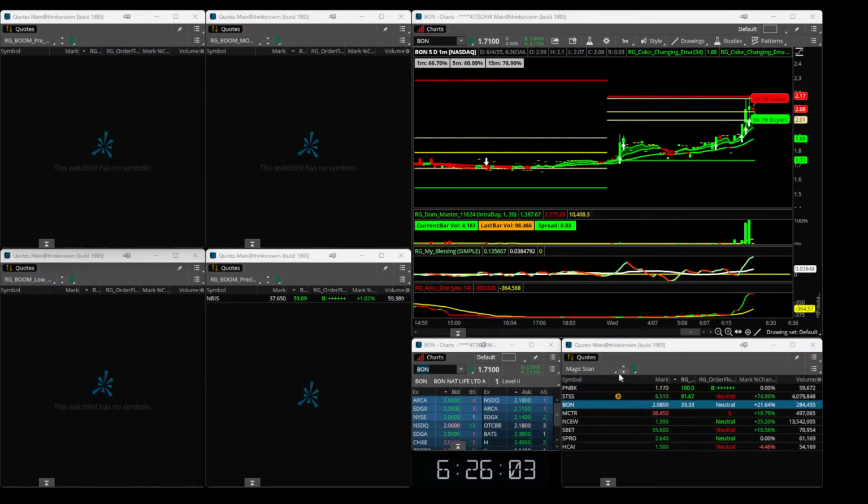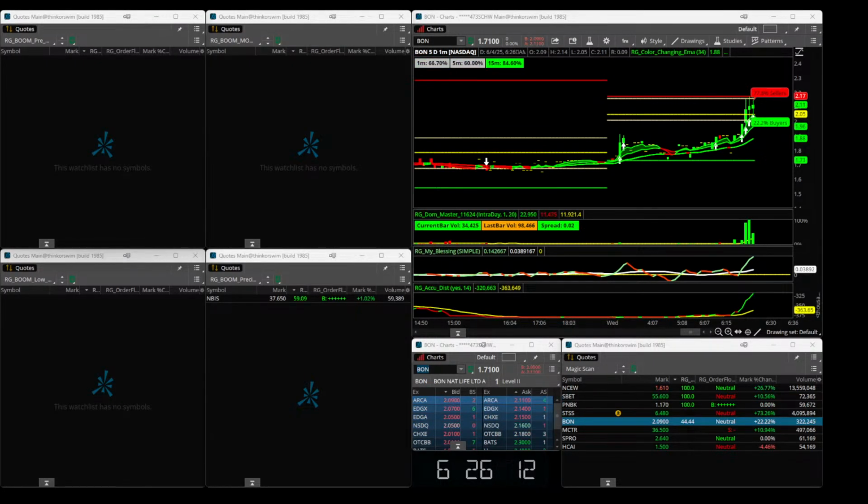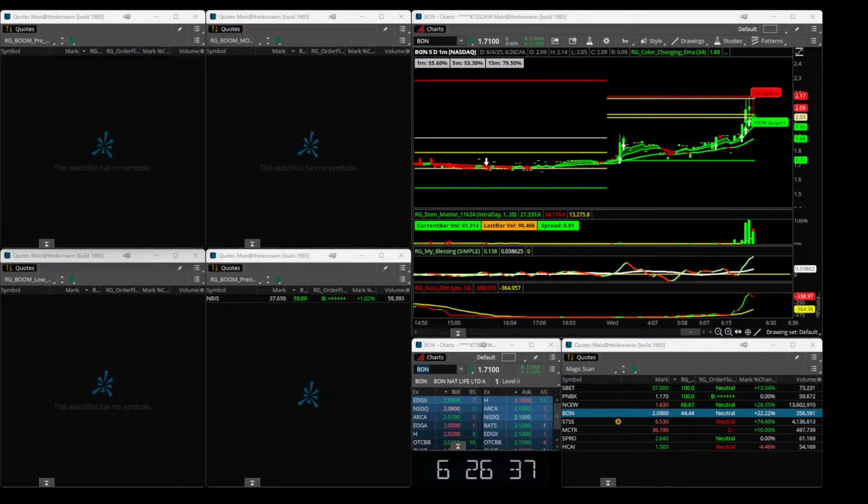Vaughn is right here in Magic Scan. If you haven't been watching it, it's right here. Always click down this list if we're not trading anything. There may be something setting up, getting ready to pop. Lower indicators are green, but the labels are still gray.